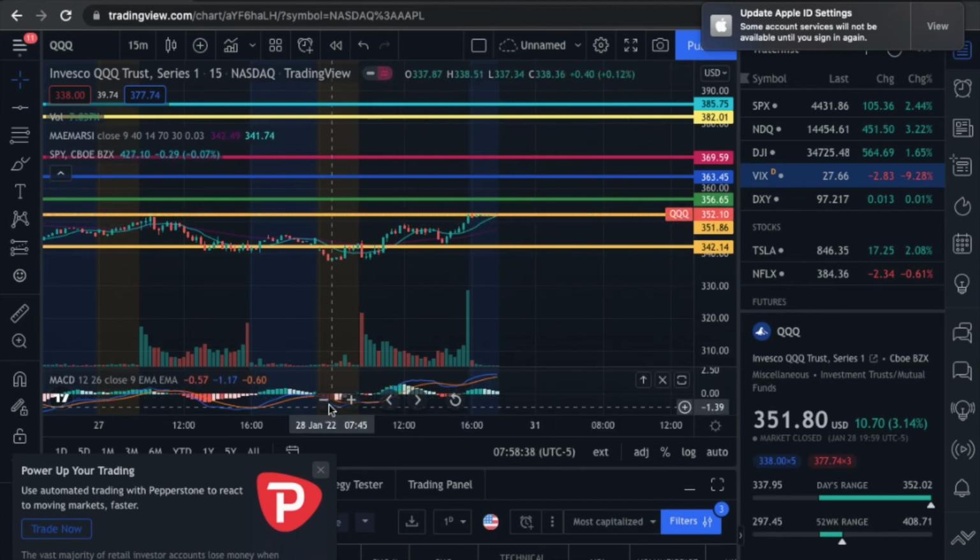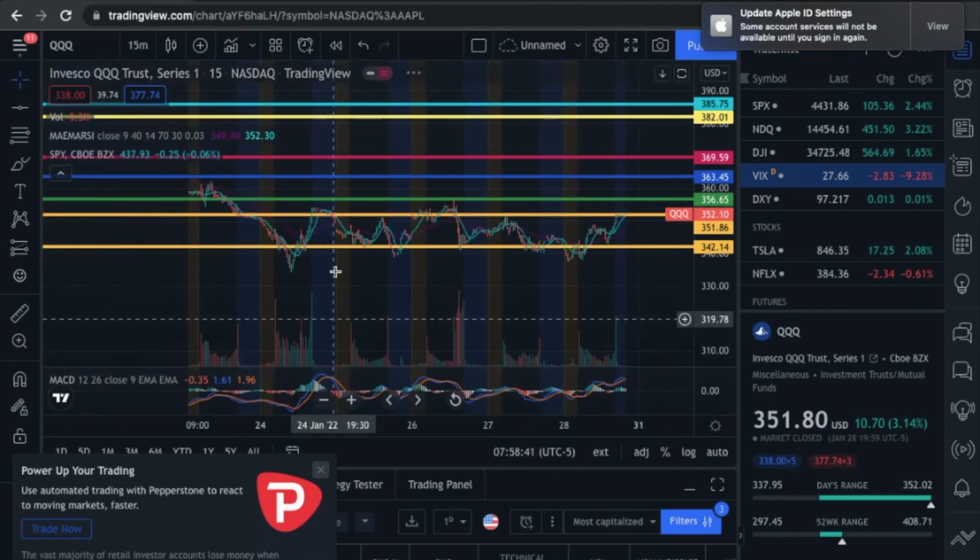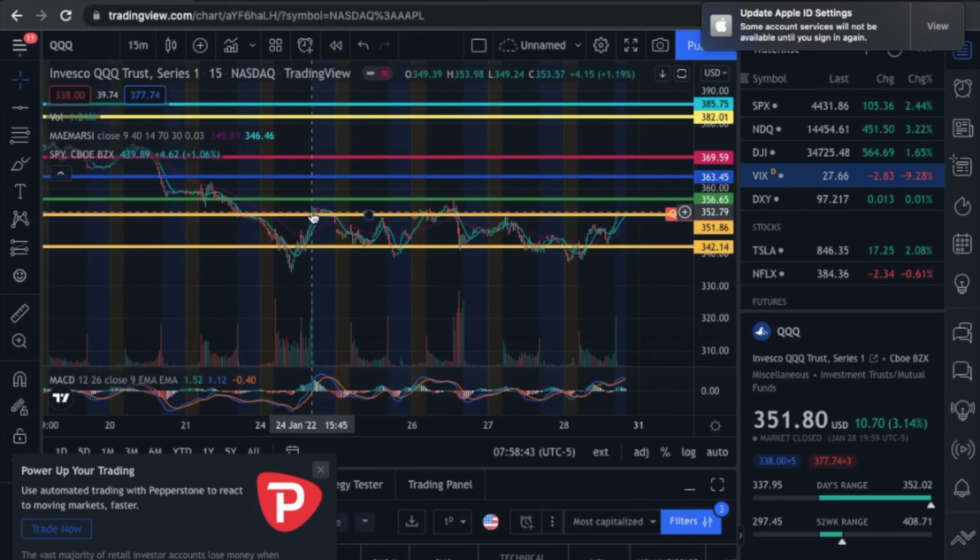But hey, if we zoom out a little bit, another thing you can always do: what happened last time it broke above? Oh, well, it sold off. Then eventually it broke above again, but then it sold off again. Now it's breaking above again. Let's see what it does.